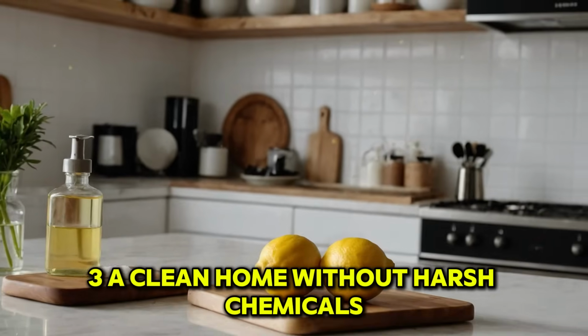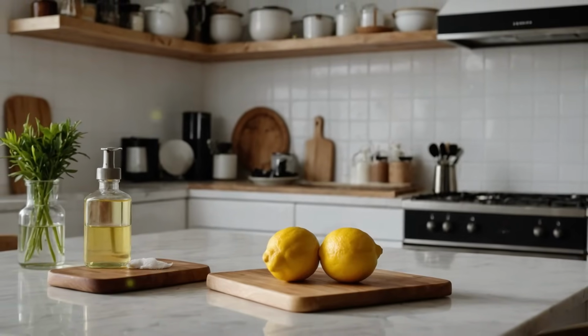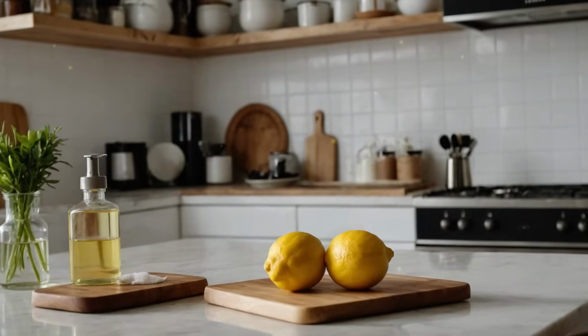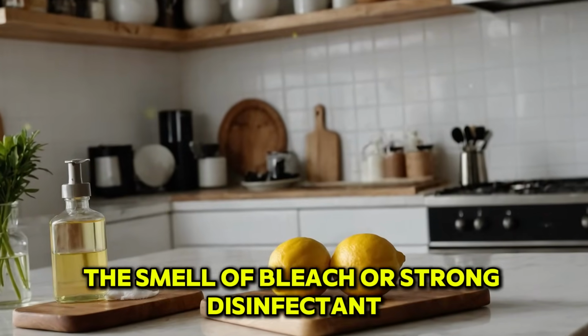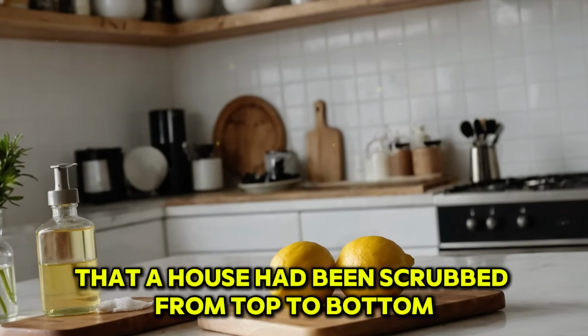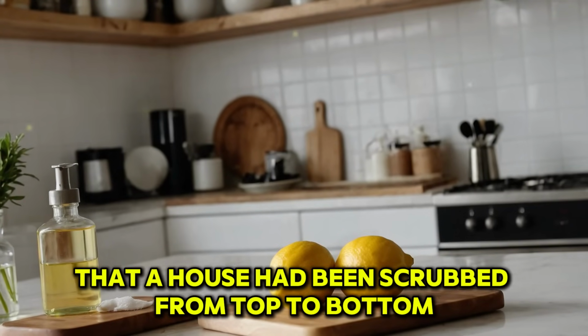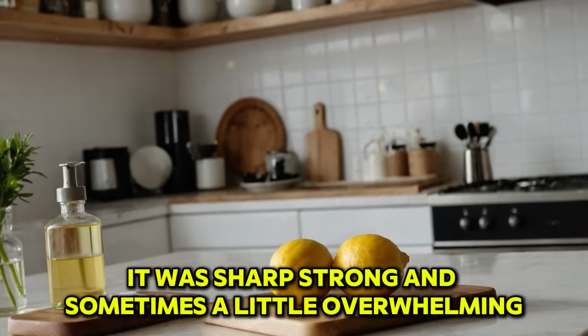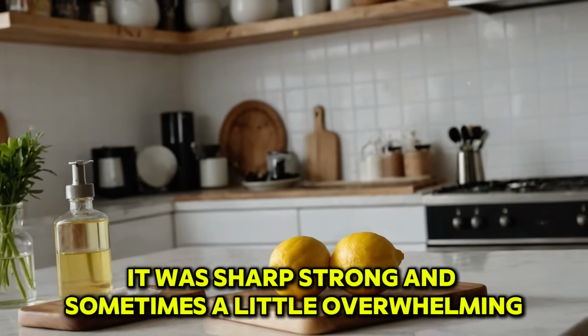3. A clean home without harsh chemicals. Let's talk for a moment about what clean really means. For many of us growing up, the smell of bleach or strong disinfectants was the signal that a house had been scrubbed from top to bottom. It was sharp, strong, and sometimes a little overwhelming.